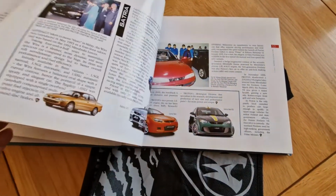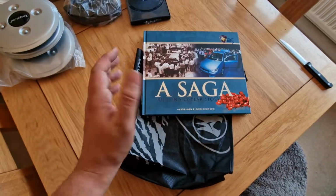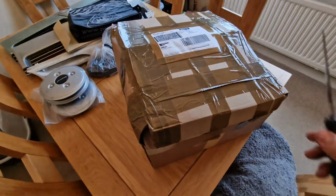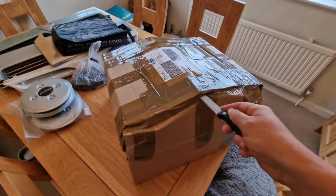Which is lovely. Absolutely lovely to have. That'll be probably a video in itself, won't it? Going through this book. Fantastic. Thanks, Kevin, for that one. Two more to go. This one, which arrived yesterday. Absolutely no idea what's in here either.